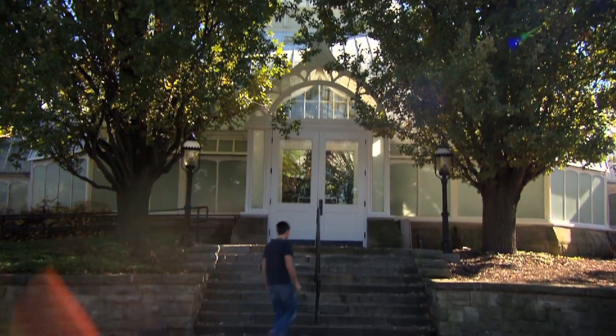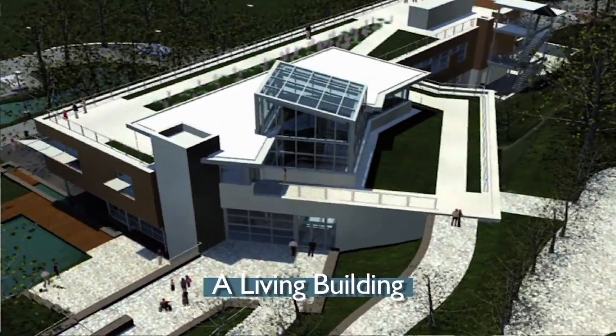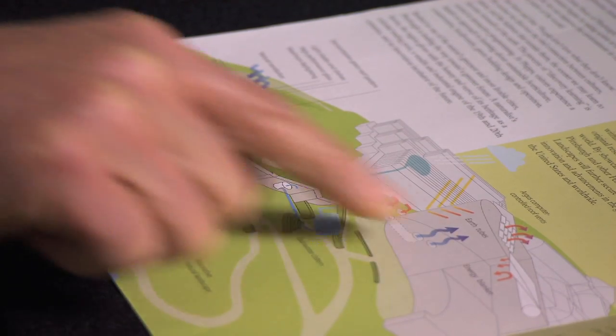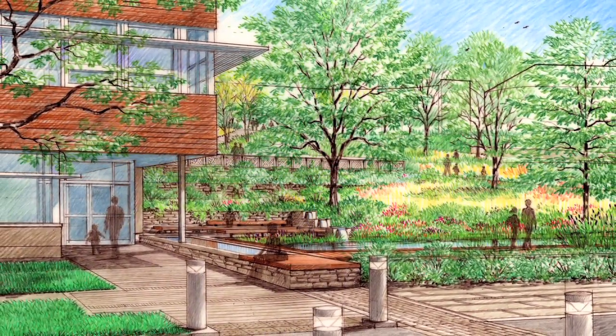Phipps truly is a pioneer because it is trying to go way beyond merely a green building. Right now, green building is about doing less damage. And what we really are trying to do is contribute to the health of the place rather than just do less damage.